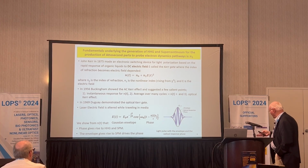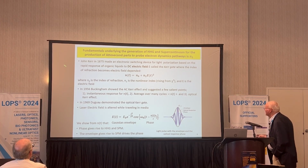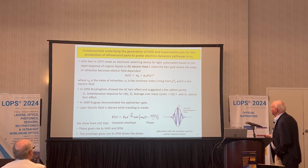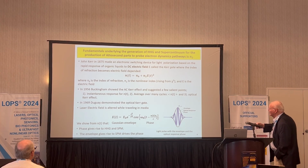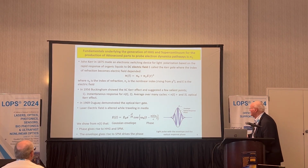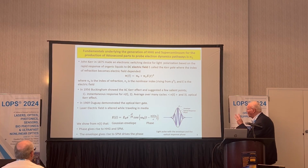So here's the fundamental understanding of what I'm trying to say. Back in 1875, I don't know how these guys did it in those days, Kerr had a battery. He put a DC field on a liquid cell, and he saw the index of refraction change, and it changed the light going in, from linearly polarized to elliptically polarized. That's a big deal. Then almost 75 years later, Buckingham had a power supply in 1950, turned it on and off, and got the AC Kerr effect. And in his paper in 1956, he gave three important statements.